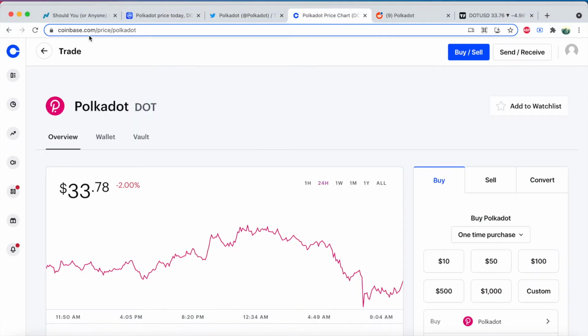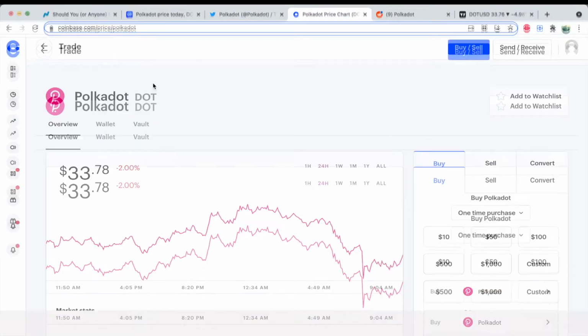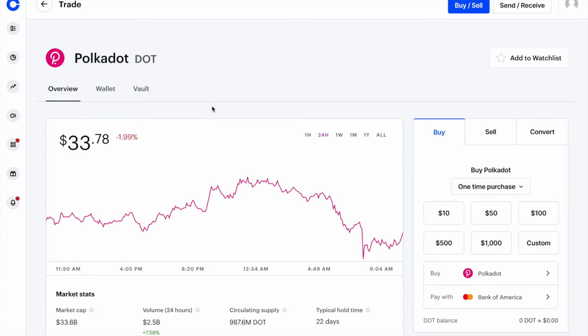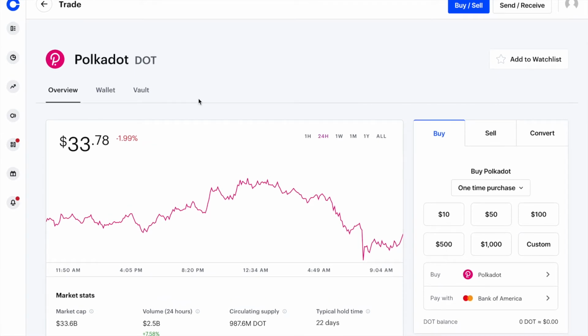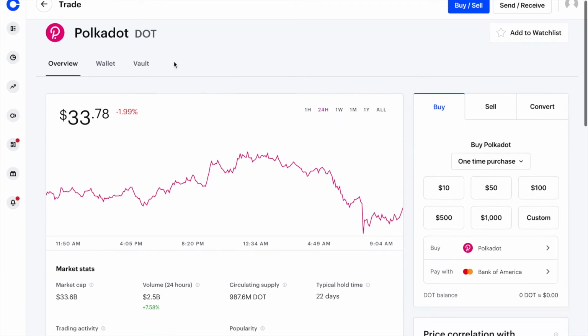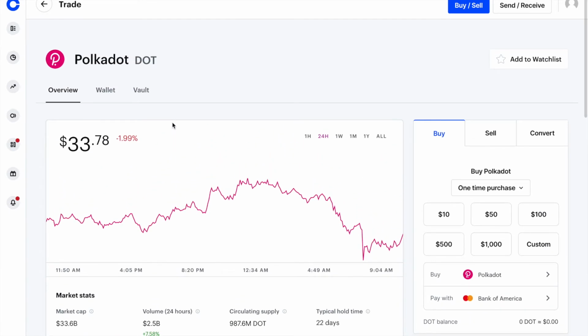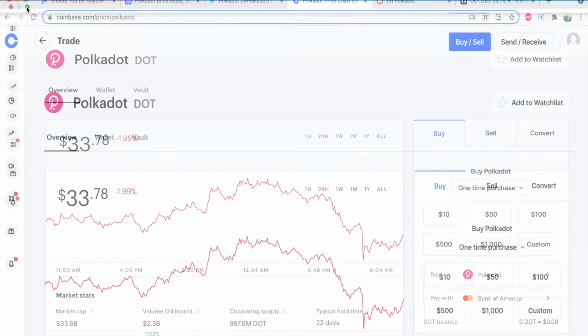Now, like I said, the most important part: grab your phone, grab your laptop, computer, desktop, iPad, whatever. Go to Coinbase.com. When you look at assets that you can buy, this is what you can see. Polkadot, currently at $33.78. It's on Coinbase. You guys can buy some Polkadot on Coinbase. Legit project, all right?